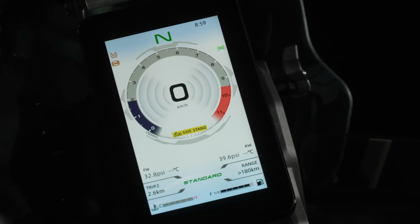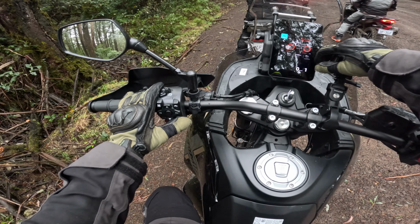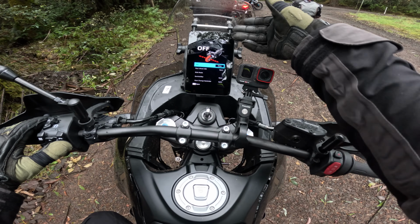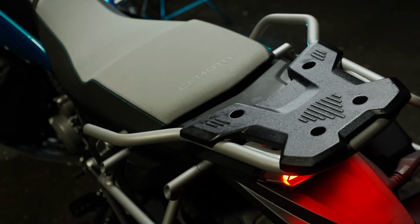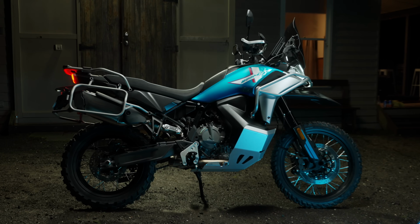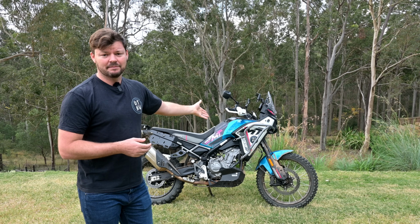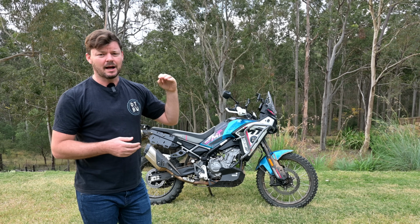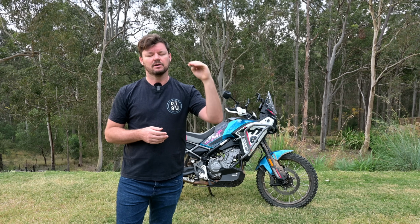Other components, some are definitely shared. The brake and clutch levers, I think they are exactly the same. The switchgear is similar, but on the MT-X, it's got cruise control and a couple other little features as well. And just stuff like the finish on the seat, the stitching is slightly higher quality on the MT-X. This bike here, the 450MT, is cracking value, and it really has set a new level with the build quality you are getting for the price, but the MT-X is slightly higher.